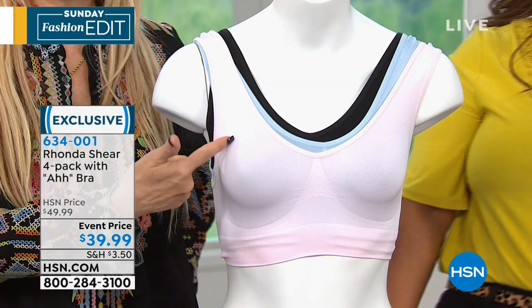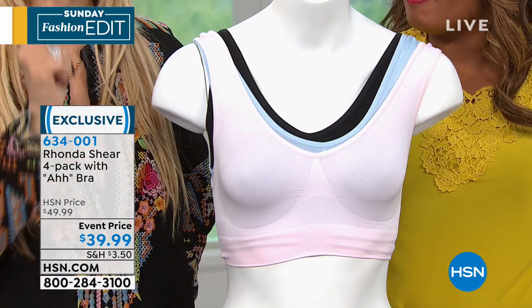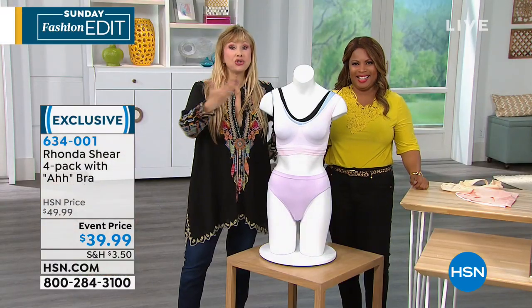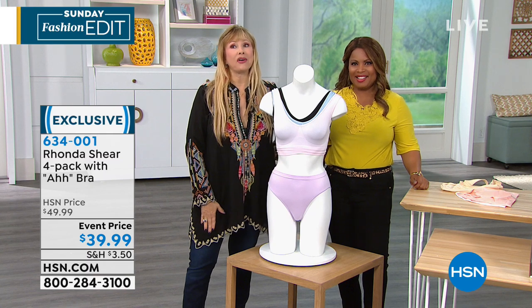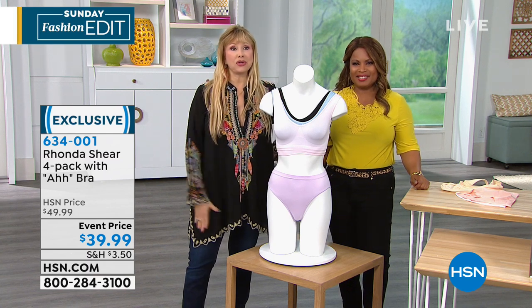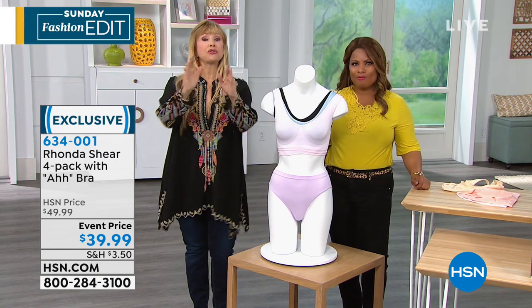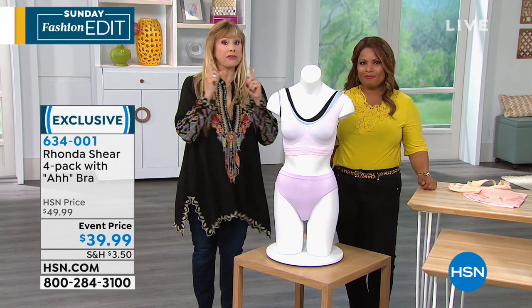Now, by the way, if you put three like this, you can do a heavy-duty jog or jump on a trampoline. For sure. So, I mean, seriously, you can create your own level of support, but you know what? If you're like me and you just run around in the day and I'm at the office and I'm moving around, one is fine.